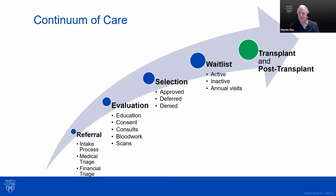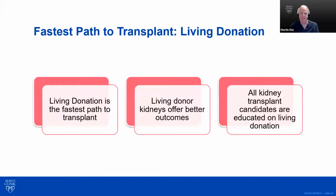All righty, we're on the anchor lap. So my job in the next few minutes is to cover transplant and post-transplant. I think this is one of the take-home messages we need your help with, and that is the huge advantage that our patients get with living donor transplant.